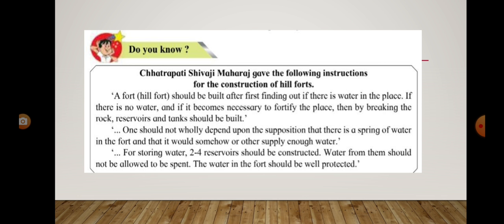For storing water, 2 to 4 reservoirs should be constructed. Water from them should not be allowed to be spent. The water in the fort should be well protected.